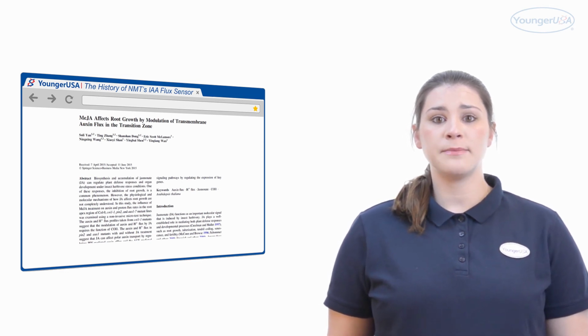If you are interested in plant growth and regulation, the IAA Flux sensor will undoubtedly benefit you in your research.